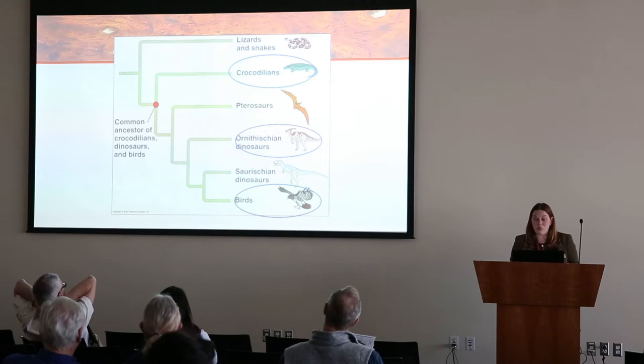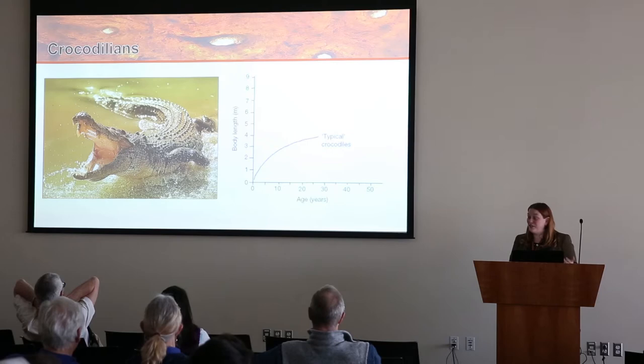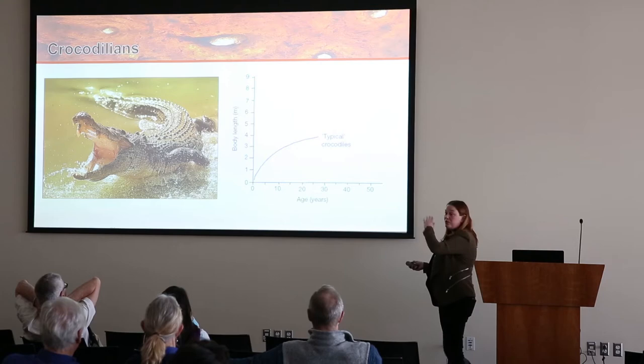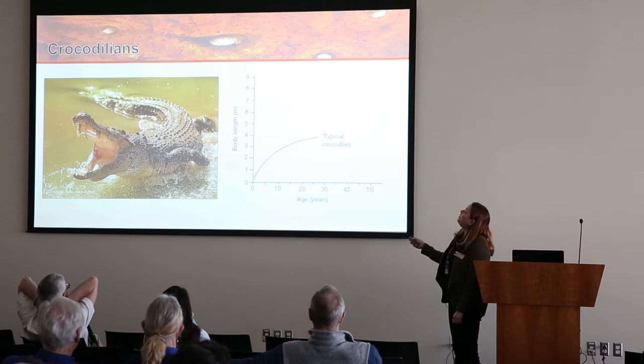So the problem with looking at crocodilians and birds to try to figure out what dinosaurs are like is that they actually grow very differently and they have different metabolisms. So crocodilians are cold-blooded and they grow slowly throughout their entire life. We have a graph of the rate of growth on the right, where the x-axis is age in years and the y-axis is the body length in meters. And you can just see it has steady growth the entire time it's growing, which is different than birds.